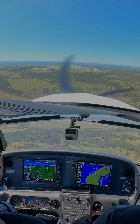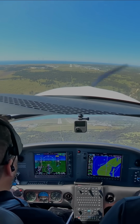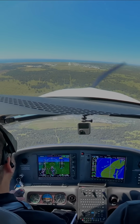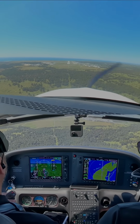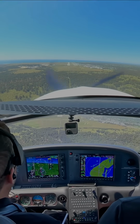Gusty 849 has the traffic to follow inside. Gusty 849, roger, follow the twin Cessna traffic. Roger, Gusty 849. Yeah, a little gusty here, right in the middle of the ocean over here. Yes, sir.